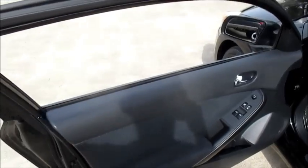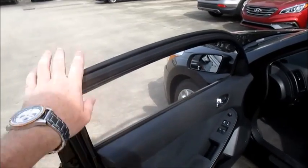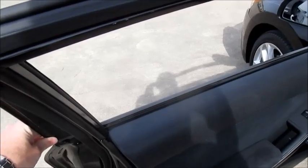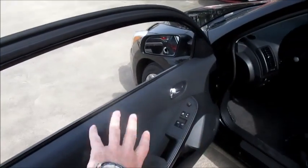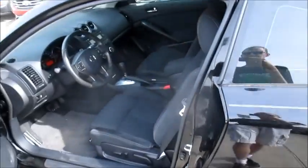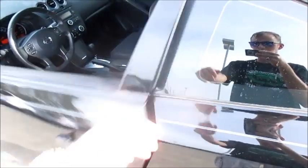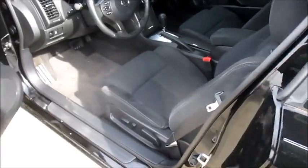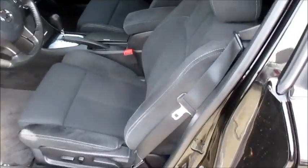Now, one of the cool things, just kind of speaking offhand, is the door pillars. A lot of coupes like this will have pillarless windows, and that kind of degrades the rigidity of the vehicle. But as you can see, this one here has nice solid doors, and as far as the build quality goes, you shut the door, and it's got this nice solid clunk to it. And of course, the small beep to follow.